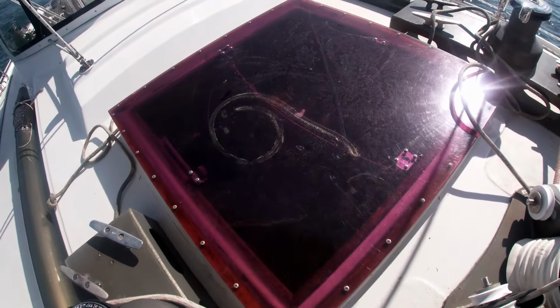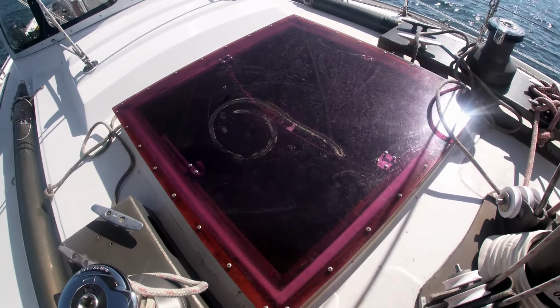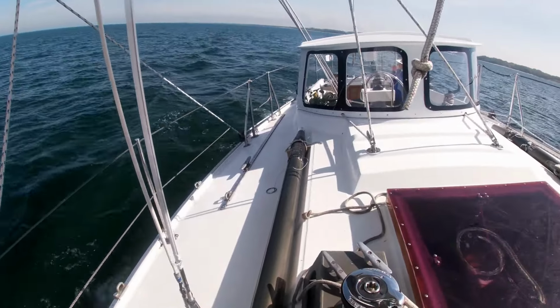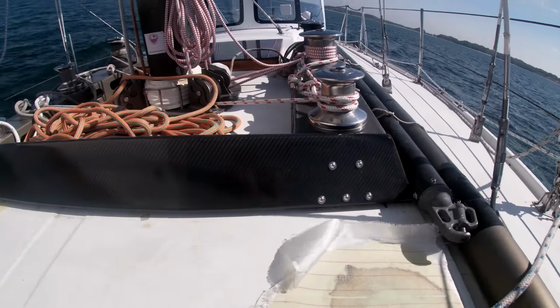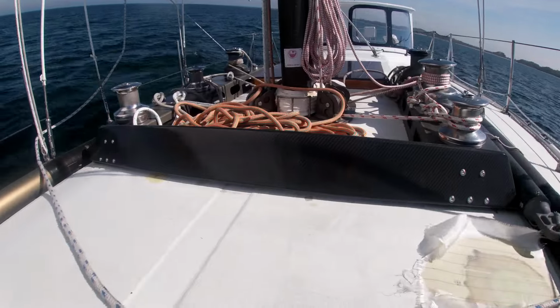Our nasty hatches that are purple create some interesting lighting inside, but we got new ones to replace them hopefully this summer. Nice new carbon fiber or breakwater.